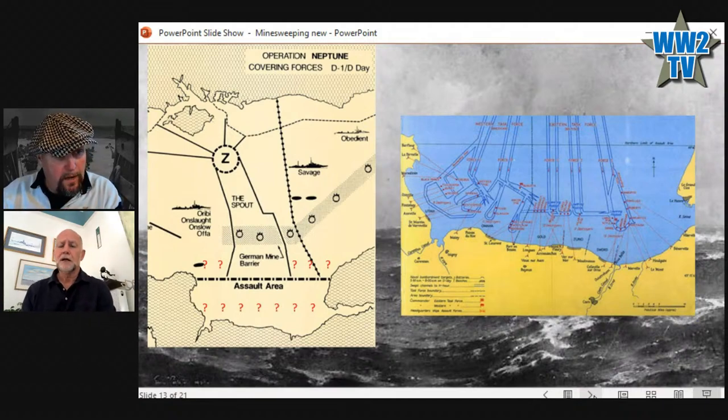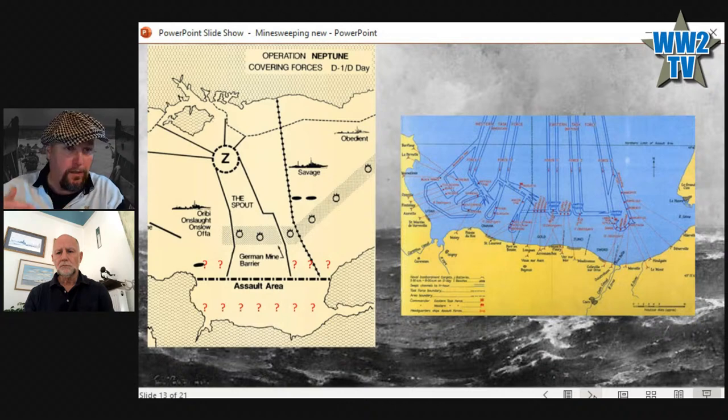And is it fair to say that Overlord was going to be the most challenging of these operations? Simply because the Germans know we're going to be coming at some point. The geography of the channel and Britain being there and France being there, and the volume, just the sheer enormity of the operation and the time scale.